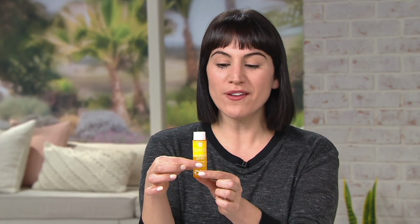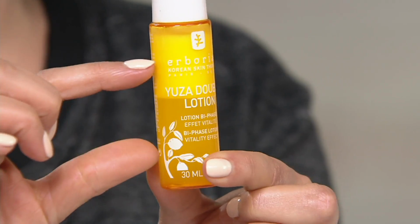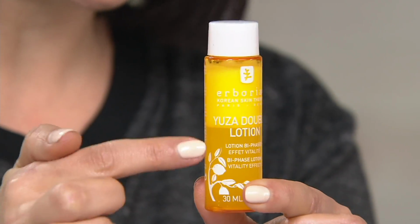So at Erborian, we want to bring you products that are innovative and that allow you to really quickly and easily layer. So what we've brought to you is a product that almost looks like a toner, but it's also oil rich at the same time. And it actually sits in these two phases. I always joke around and say it kind of looks like salad dressing, right? You've got your oil over here and then your water over here.